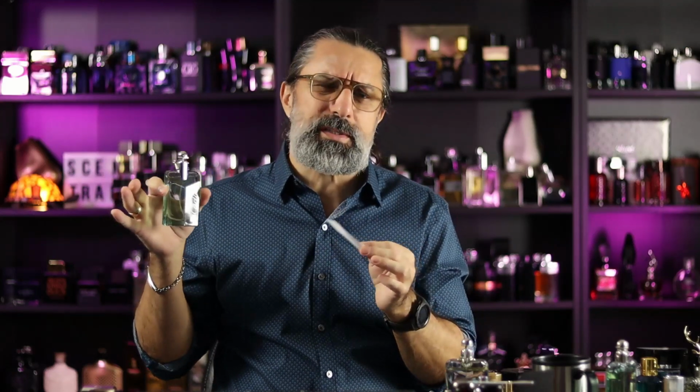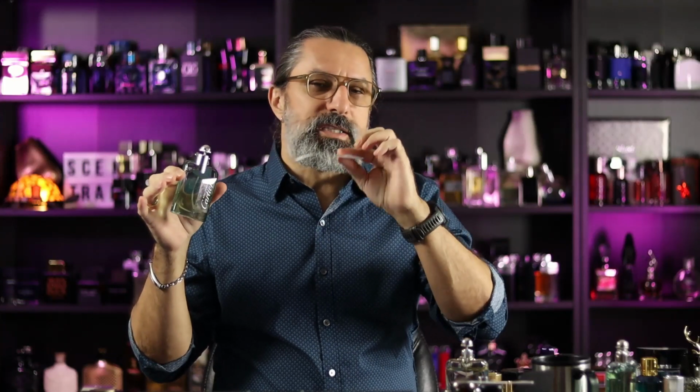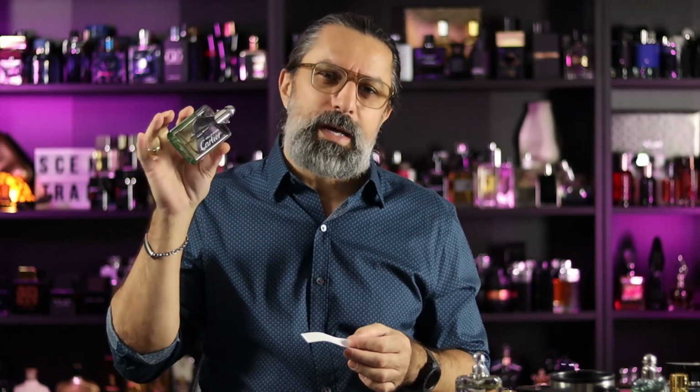You're going to have some citrus, some cardamom, and some cedar in this one as the main notes, with the backbone of Declaration faintly in the back. You can still smell it's there, but it is definitely a fresher scent. And you're like, okay, if it has the backbone in it, but it's a fresher scent, what does it smell like? And so when I sprayed this one, I immediately thought of two fragrances.